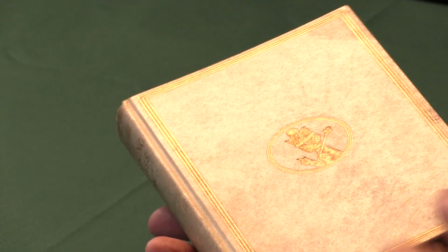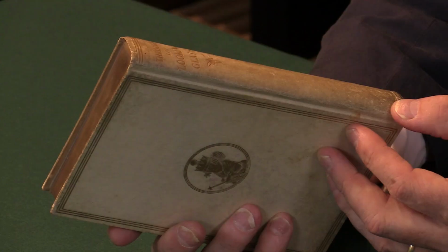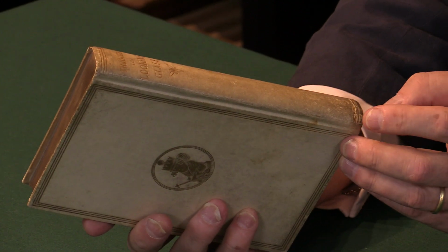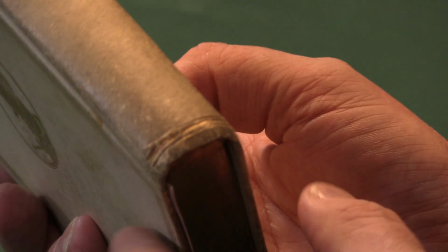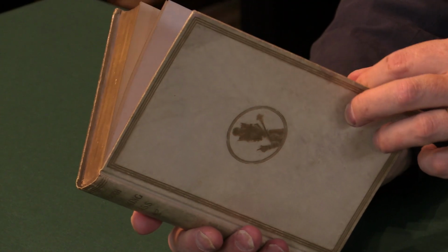But it's in good condition. White bindings, of course, do slightly show up any kind of dirt, and there's a little bit of rubbing here and there. The spine, you'll see, has just darkened a little bit there, and there's a little something lifting there at the foot of the spine. So not in perfect condition, but in excellent condition nonetheless.